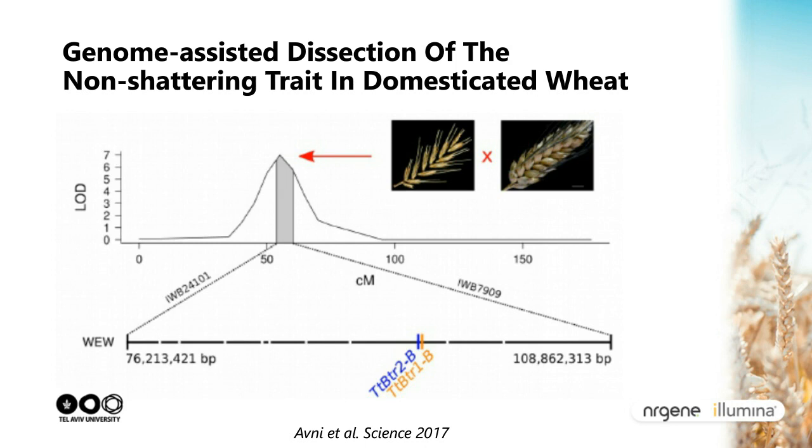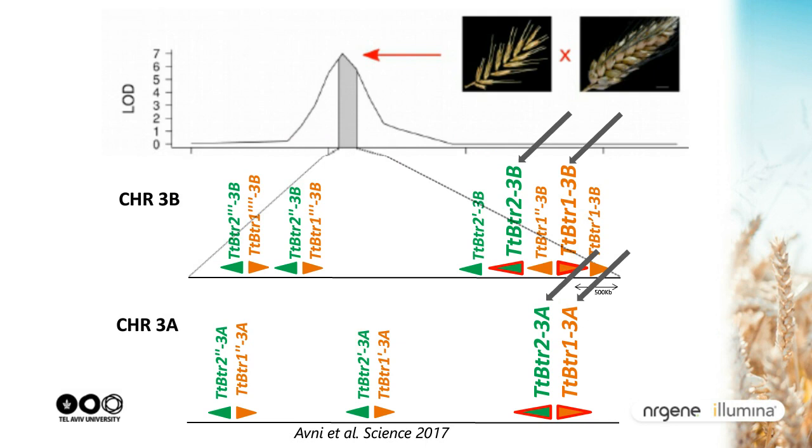And this slide demonstrates why we need genome assemblies in order to answer all the questions to the highest level, because you can see that there are several duplicates of the BTR1 and BTR2 genes on chromosome 3B. Now, considering that a similar complexity exists also on chromosome 3A, it is not a surprise that we had difficulties studying these genes without a high-quality reference genome. Without knowing the sequence of those genes and the region, we couldn't even design specific primers to amplify those genes by normal PCR.